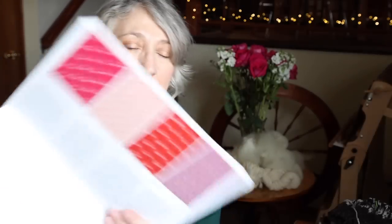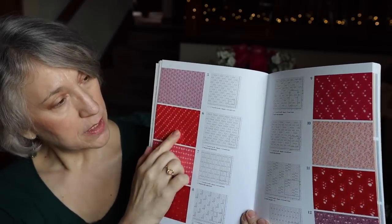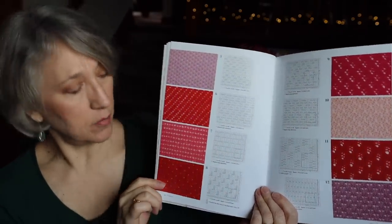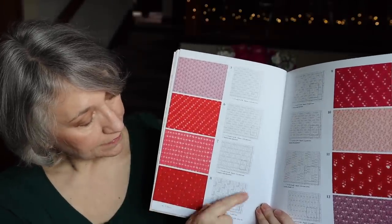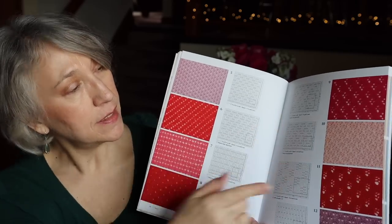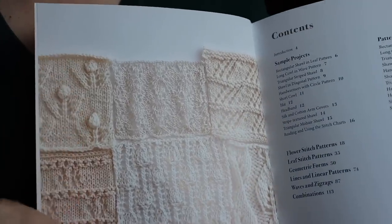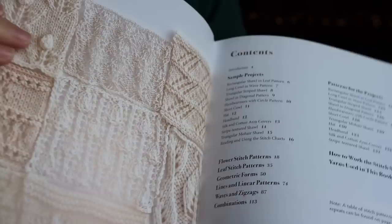And this book is beautiful. One of the things that I really appreciate about it is the colored swatches. It's just very visually beautiful to look at. And then the charts, which are quite nice here. And as you can see, a lot of the patterns here would not be all that difficult to knit. And this is the table of contents here. Now there it is, all in white. Isn't it lovely? But yeah, it's got a variety of colors.